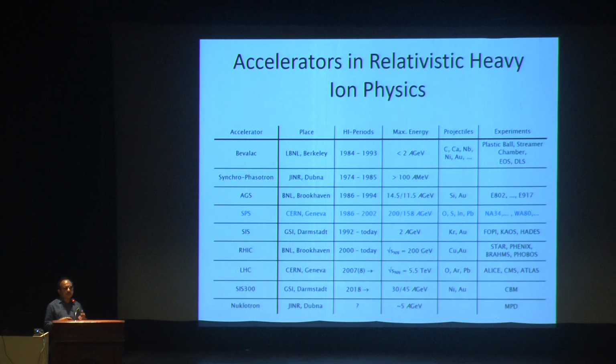Essentially, initially we thought that if we increase the energy, we will go from hadronic matter to quark gluon plasma matter, and it was not very satisfactory. So you increase, and then come back again to a lower energy and try to explain what is happening there. That is how it goes. So let's start from when we entered the scene.